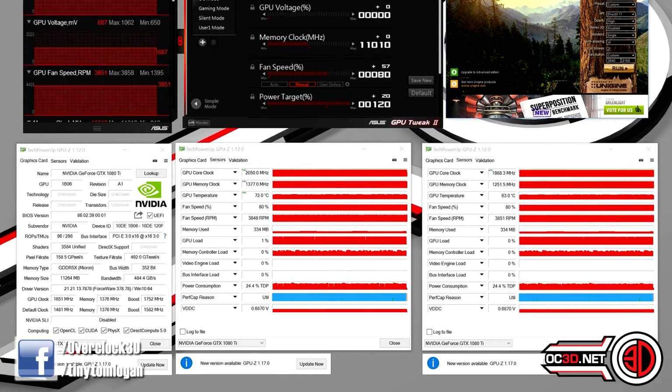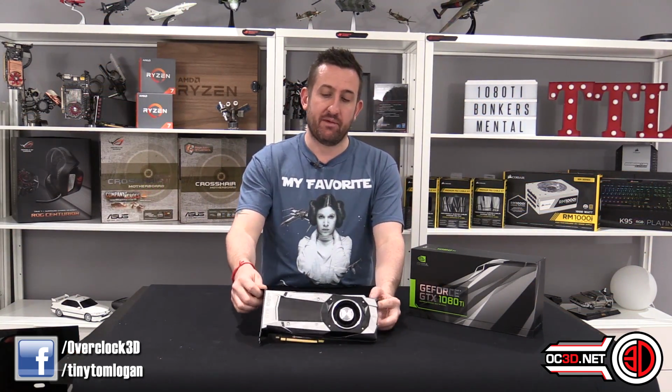So what that meant is we had 1651 as our base, our peak was 2050, and our average was 1988. So we had nearly 2000 megahertz as an average clock with this card. And all I did was add 10% onto the power percentage, not the voltage, but the power percentage, and then I just worked my way up.